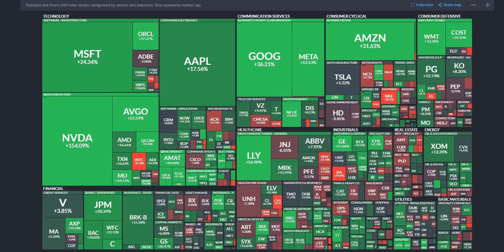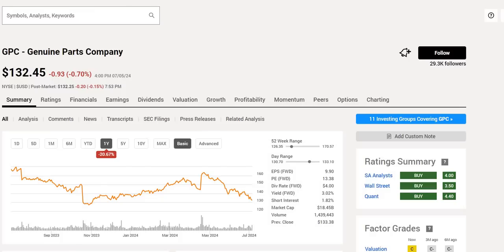Year to date, the S&P 500 has performed very strongly, but today our focus is going to be on some of the lesser known names that Wall Street have been buying. Now, each one of these has at least a minimum triple buy across the rating summary, and the first one we are looking at is Genuine Parts Company.